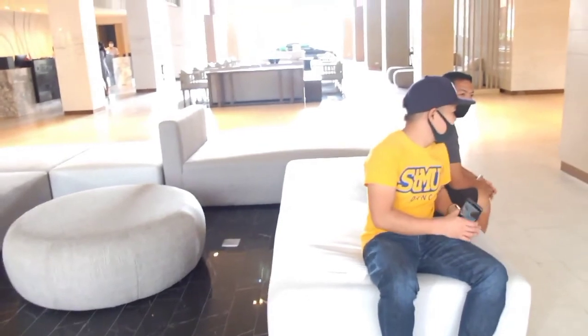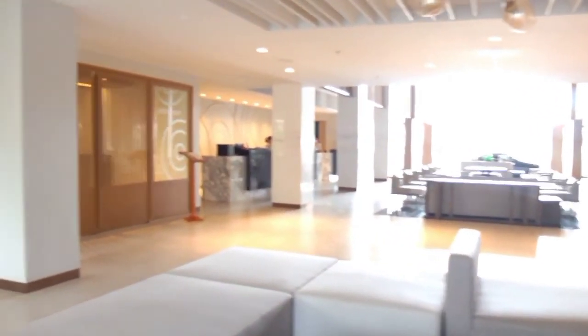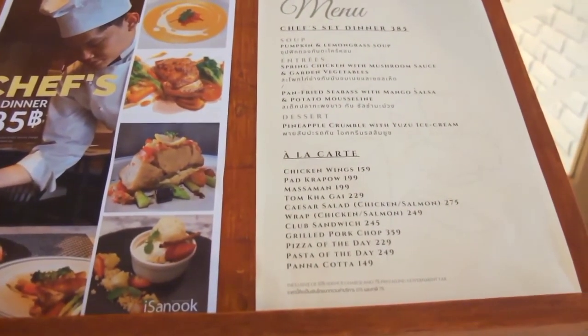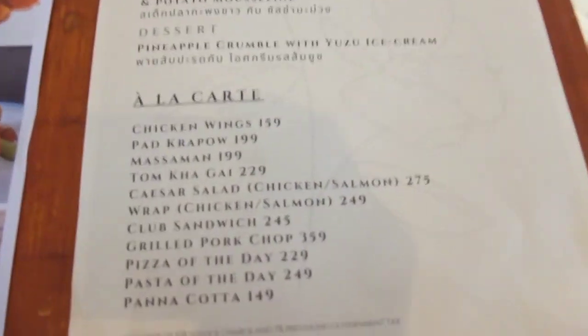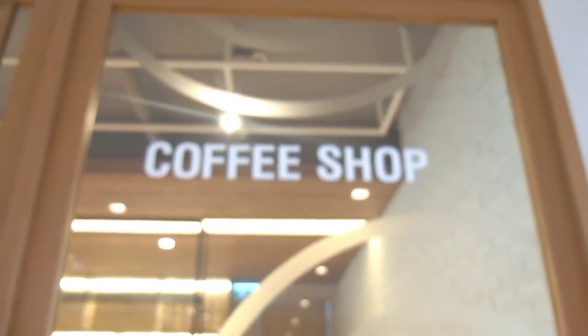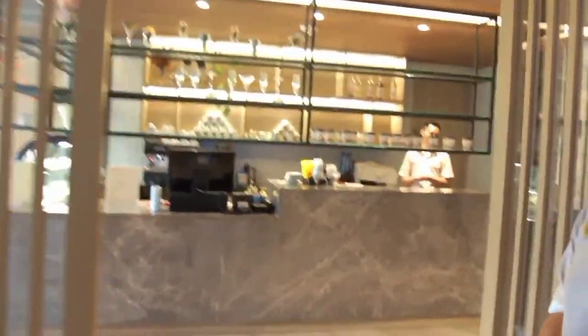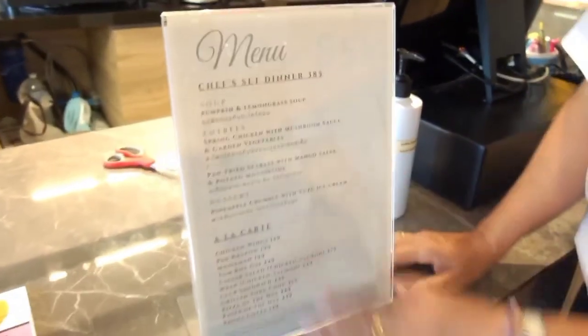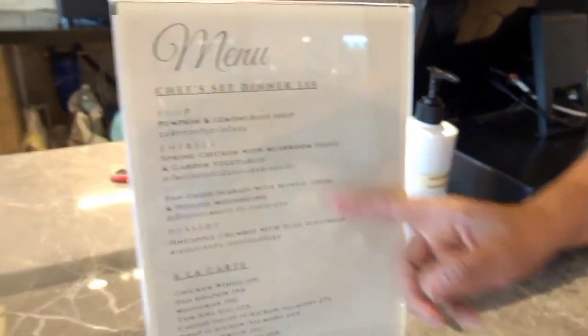So ito yung lunch nila and their sitting area. Wow, the reception, and this one is the coffee shop. Ito yung menu nila. Okay, so welcome to the iSanook coffee shop. Okay, let's see what is inside. And they said that they serve lunch and dinner here. Chef recommend from set dinner. And they also have coffees and tea here.